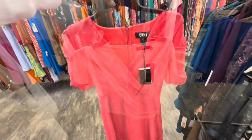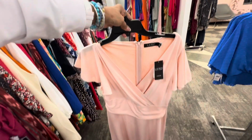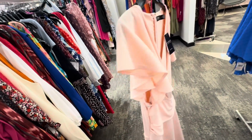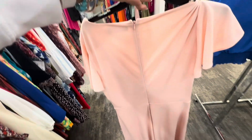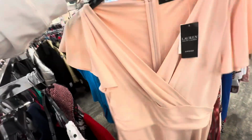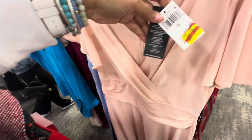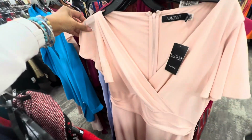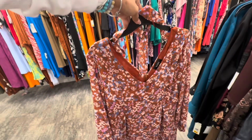This is $54.73. This is a Ralph Lauren dress right here. Look at the sleeve. I like the flutter sleeve. Zip in the back. And let me tell you the price for this baby right here. $24.96.